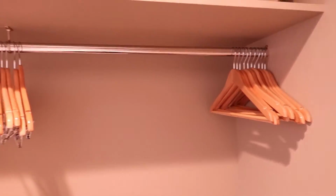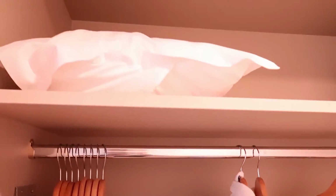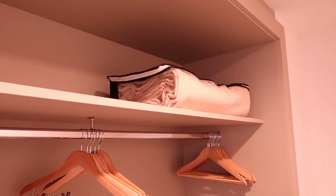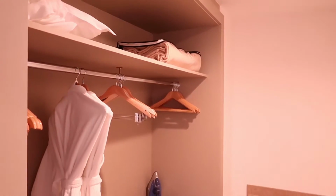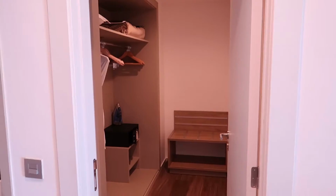And then you have tons and tons of space and hangers to hang all your clothing or your jackets. And some extra storage up here. There's some more pillows and a comforter if you get cold in the bed at nighttime. So this is cool. This is a really neat feature, the walk-in closet. So that's only in the superior suite.